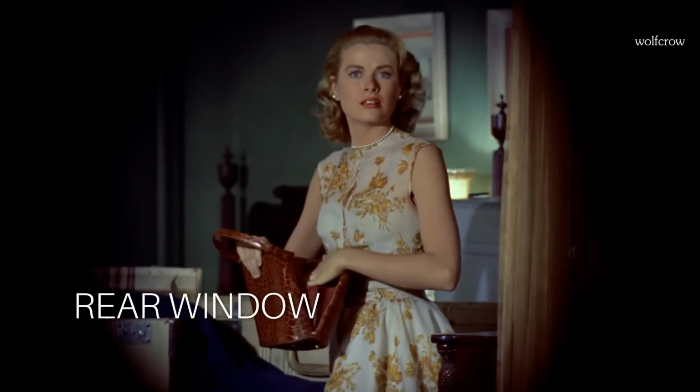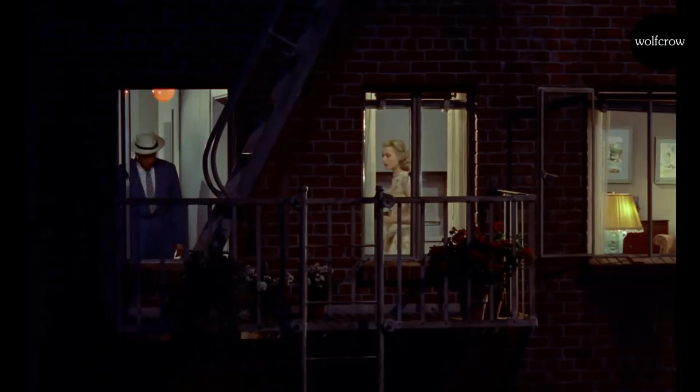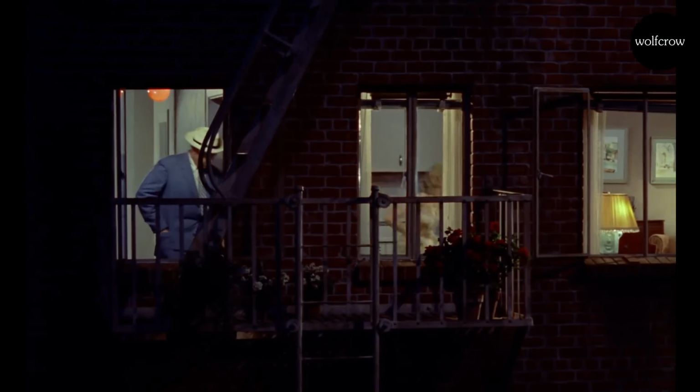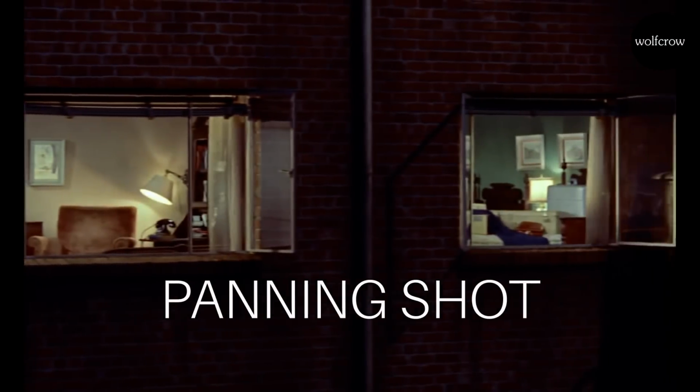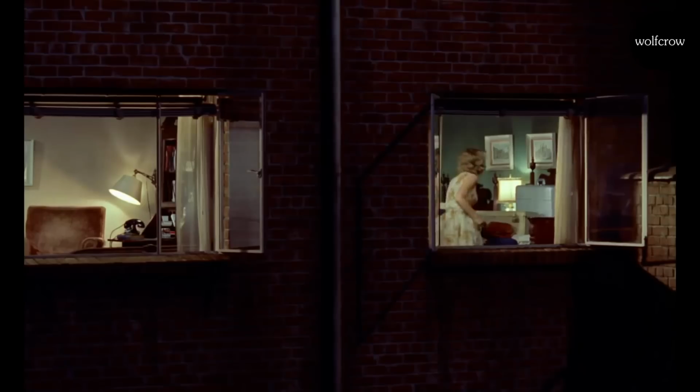In Rear Window, let's look at the scene when Lisa enters the murderer's apartment. This time, all we get is a pan from left to right. It's still a movement. Jeff watches from afar, unable to do anything. All static shots, even when the murderer arrives. He enters the room and she runs into the bedroom to hide.